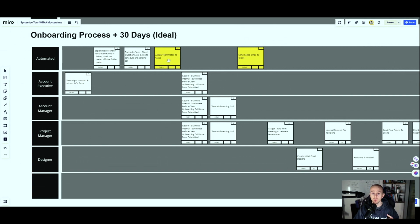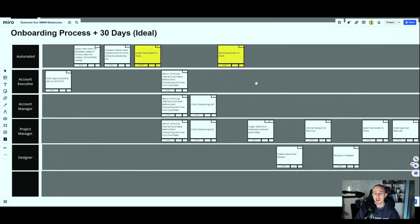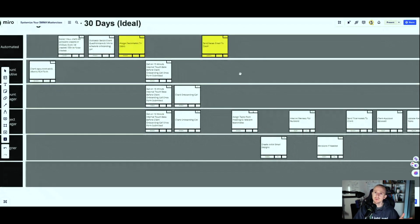Now, when we make these changes, we of course have to go back to our SOPs and we have to change the Loom video and the written portion of the SOP to match this. But this is going to create efficiency within the business, right? Assigning teammates to the task, that can be an automated process. Same thing with sending the recap email to a client. We have all of these note takers nowadays that can send out meeting notes post call automatically without us having to touch anything. So that was something that we added to the automated process of sending a recap email.